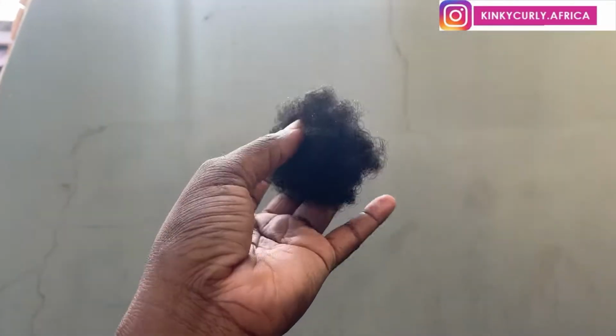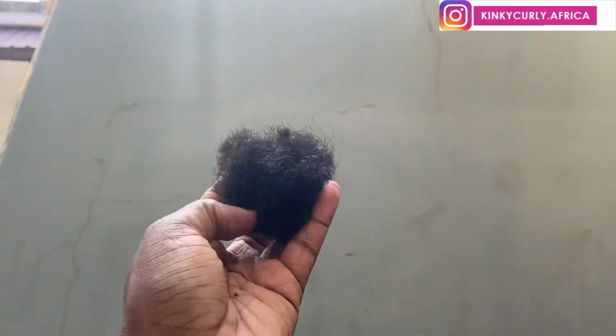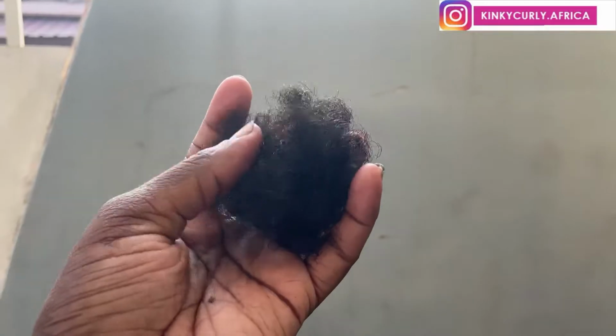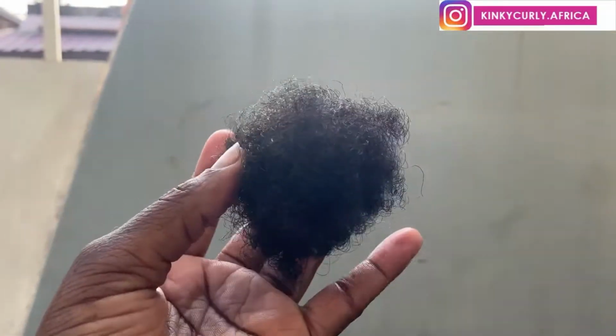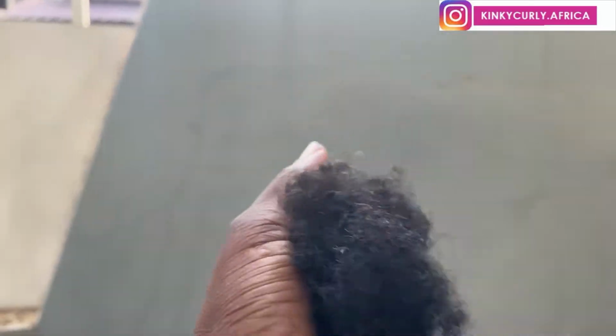Okay guys, so this is about the amount of hair I lost after detangling my hair from the curls with the leave-in conditioner in the water. If I didn't use a leave-in conditioner in the water, I would have definitely lost more hair. But this is what I've lost so far. And this is my hair after I'm done detangling.